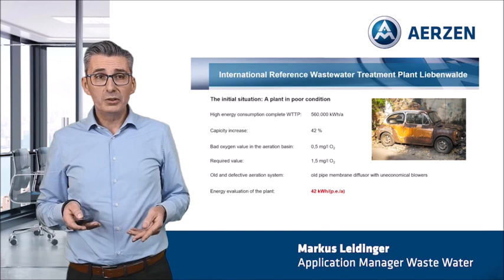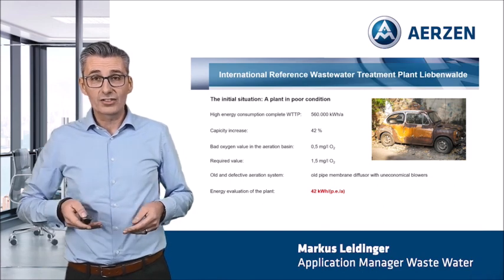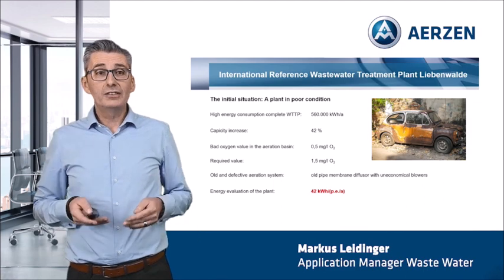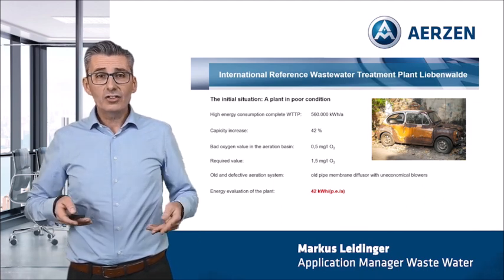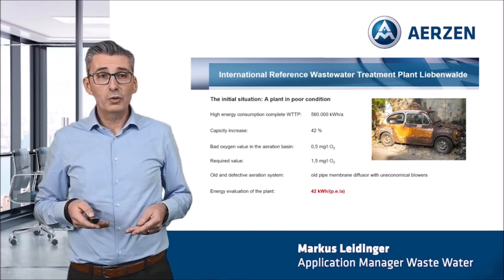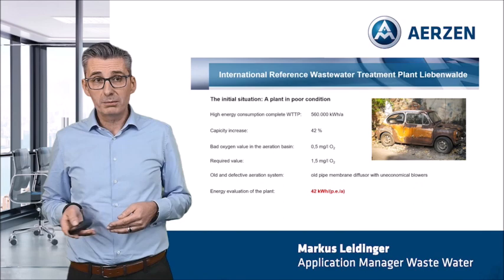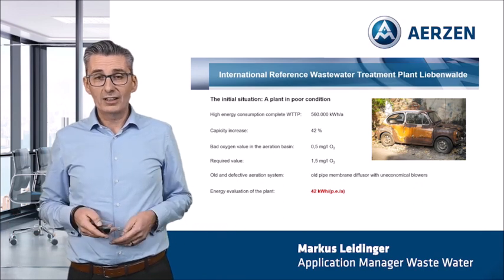These bad values came primarily from an old and defective pipe membrane diffuser aeration system combined with an old uneconomical blower system. The energy evaluation of the plant was extremely bad, with 42 kilowatt hours per population equivalent per year. In summary, a very big challenge.